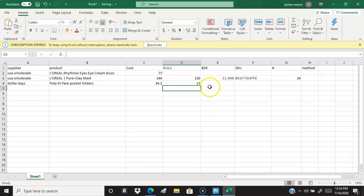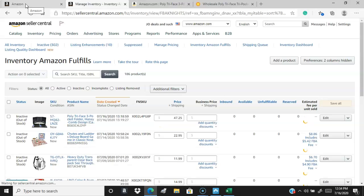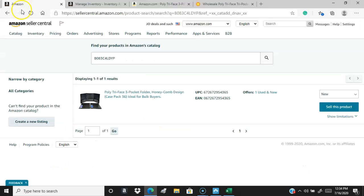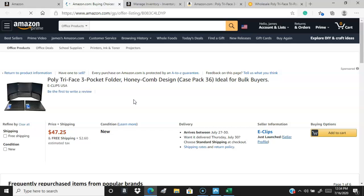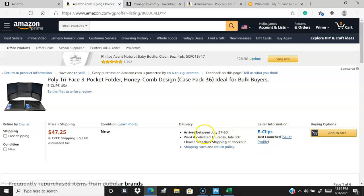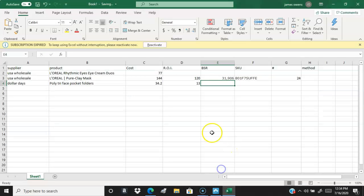Enter bestseller rank. Okay, let me see if we can go back here and see what the bestseller rank was. It didn't have one. So let me actually look at this one and see if this one has a bestseller rank. No, it does not. This is a brand new product, just launched. So it just launched, so it doesn't have one. And that's good, guys. You were one of the first to market.